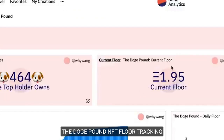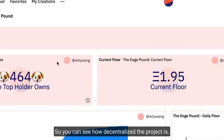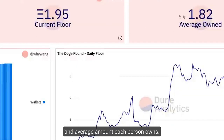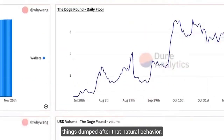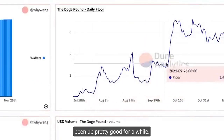Doge Pound NFT floor tracking. You can see the number of Doges the top holder owns, so you can see how decentralized the project is. You can see the current floor and the average amount each person owns, and there are some peaks when good things happen to the project, and then those things dump after. That's natural behavior. And you can see right here it's been up pretty good for a while.